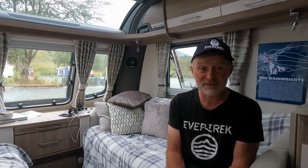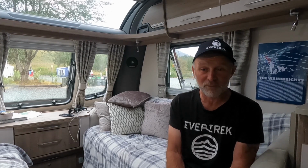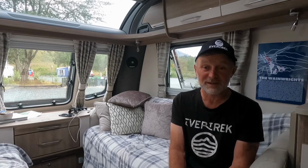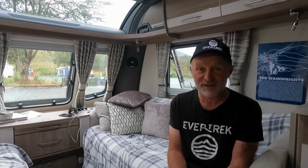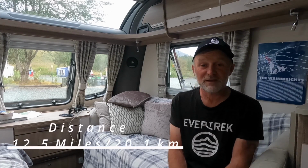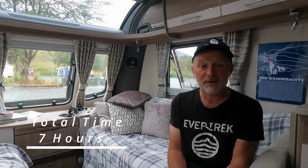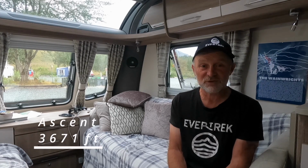Now, as it transpires, there was a very faint path, dropping down at a very, very comfortable gradient. So it wasn't as intimidating as I was expecting. Fabulous day, thoroughly enjoyed it. 12.5 miles, 7 hours, and there was 3,671 feet of climbing.